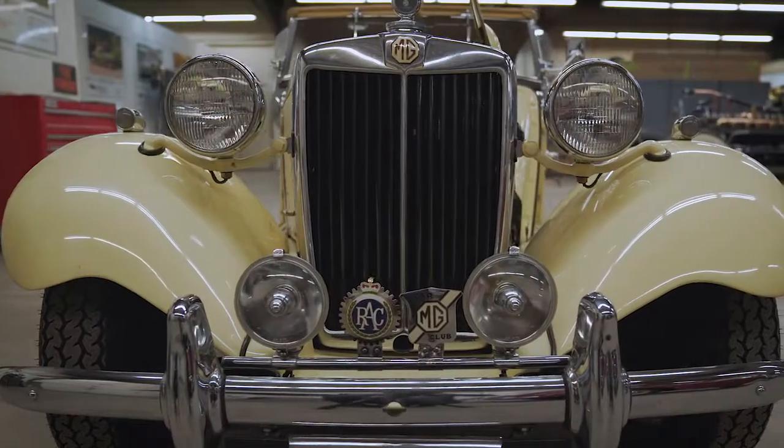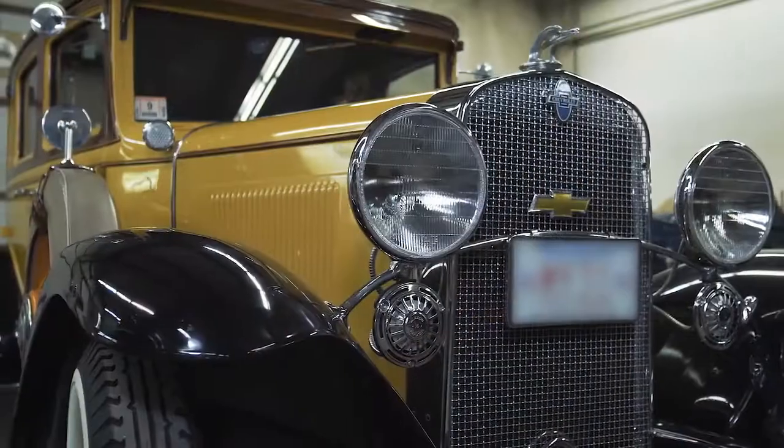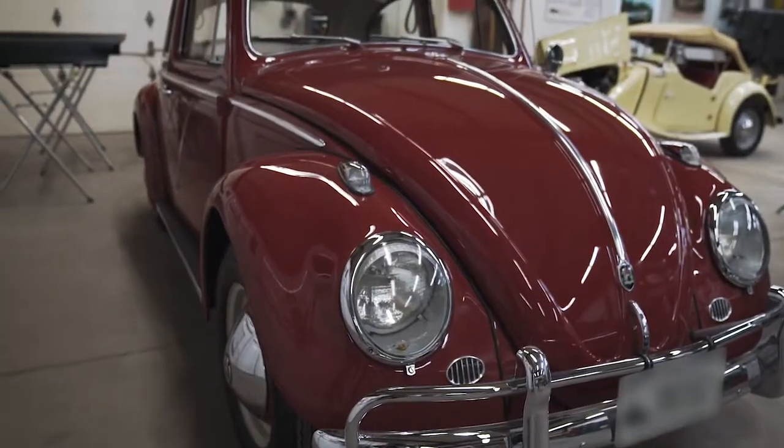I'm Ray Millette. I'm the owner of Enfield Auto Restoration. We've been in business since 1972. Over the years, we've done a variety of restoration work on antique and collectible cars. From brass era cars right through the 80s, we'll work on any car, foreign or domestic, that's ever been built.